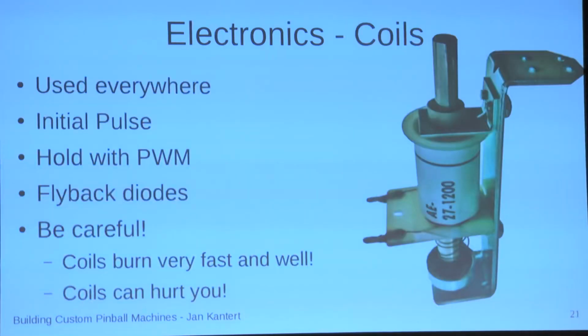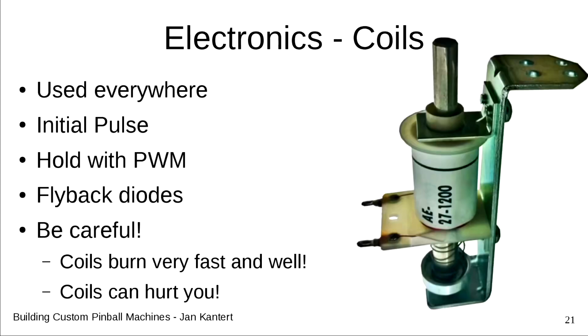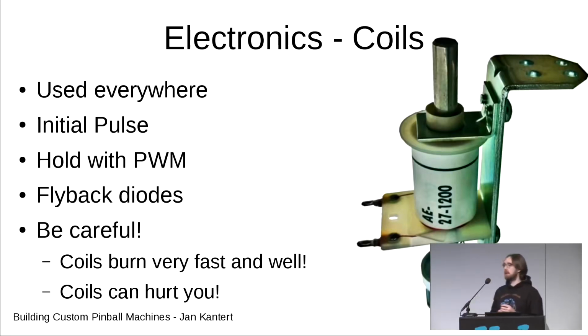Then I talked a lot about coils, so I figured I need one slide about coils. They're used basically everywhere because they're cheap, reliable, and fast. For example, you could use a servo, but it takes a lot of time, and it's expensive compared to a coil. Usually they're driven so that they initially pulse for 5 to 20 milliseconds, and then they hold with PWM. So they enable for 1 millisecond, disable for 6 milliseconds, enable for 1, and so on, because otherwise you won't have enough power.